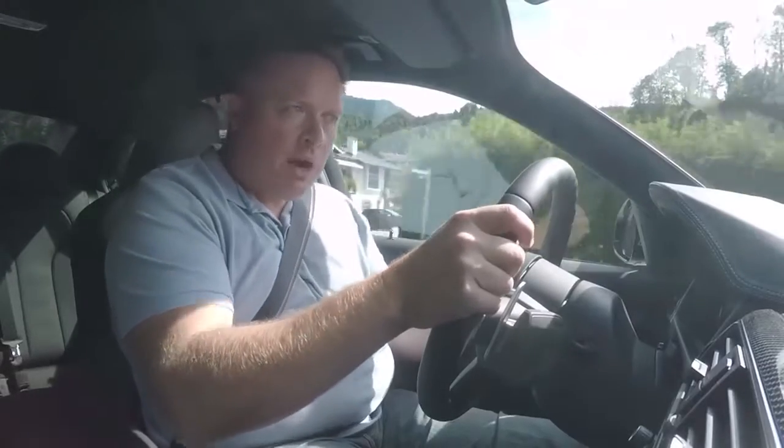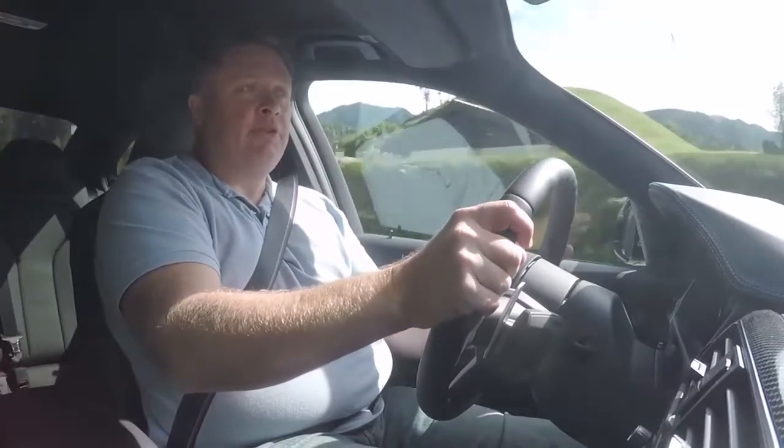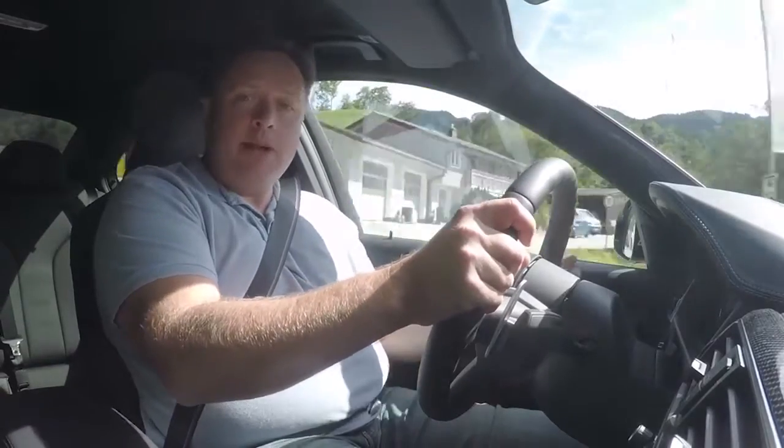You've still got that rush of revs if you want it. What you tend to find in this car is you just don't need to push the engine to the top end of its rev range. There's so much muscle elsewhere, you end up using that.